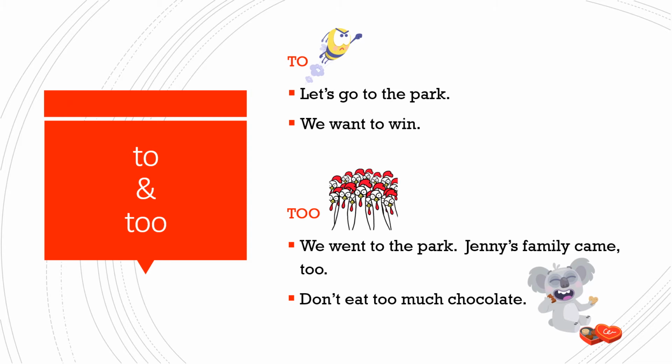Now, T-O-O. We went to the park, the T-O. Jenny's family came too. Jenny's family came also. Look at that second sentence, guys. Don't eat too much chocolate. Is that good advice or what?